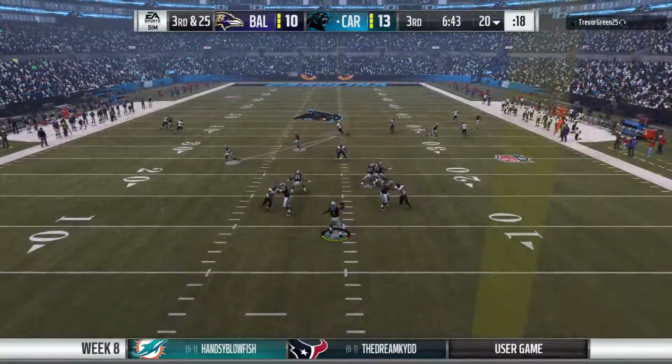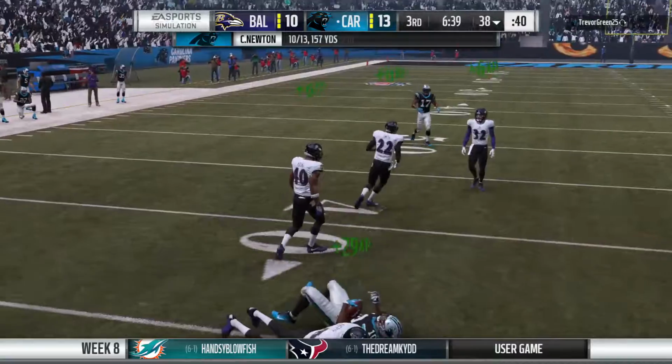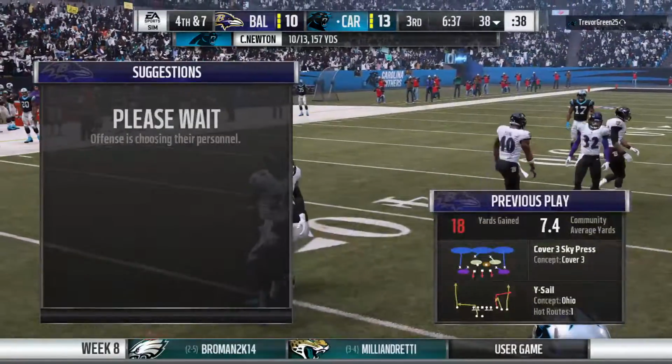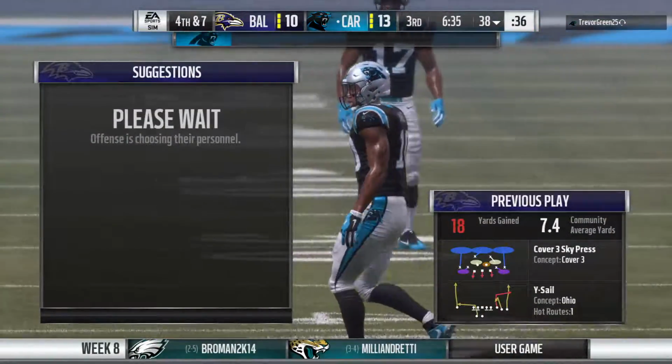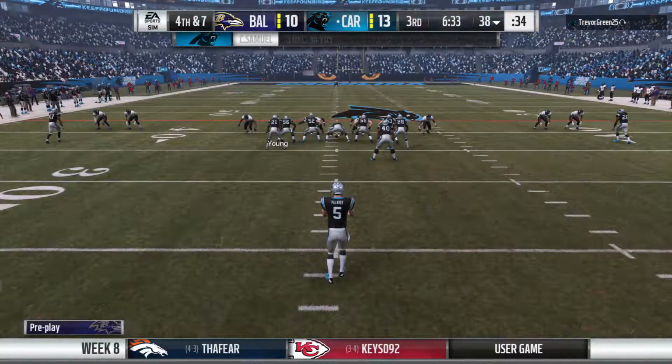Operating from the gun, Newton. That's Samuel, caught left side. And he'll be brought down shy of the 40 at the 38-yard line. A big pickup, 18 yards, but they still stop him well short of the marker.